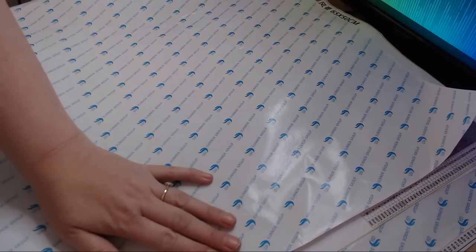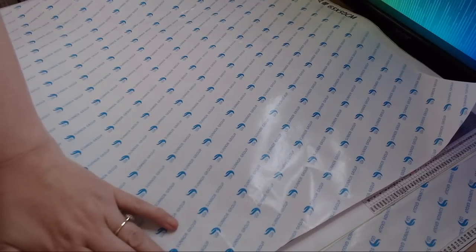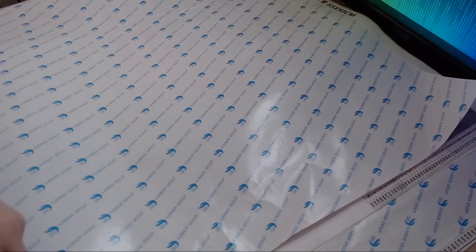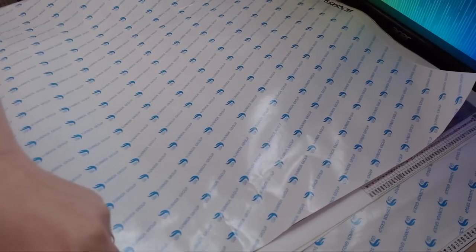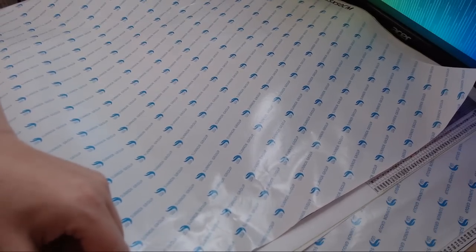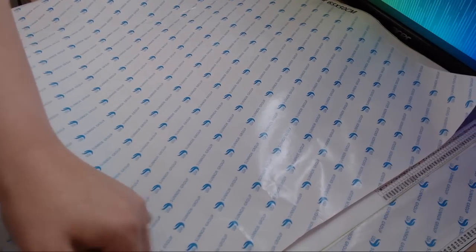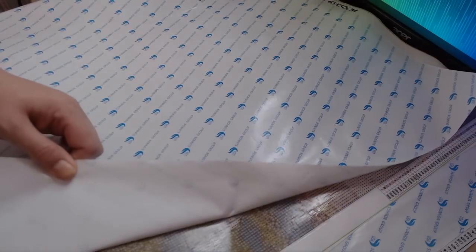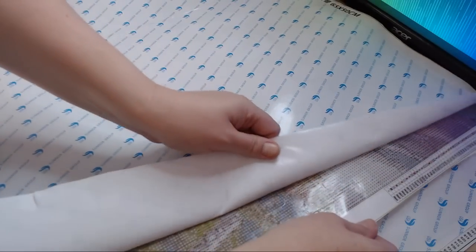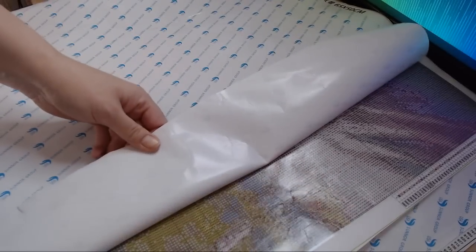Oh, oops, sorry, I swore. Okay, the glue's come up on that side. Okay, I've torn the cover sheet just slightly, so I might have to get some tape on that. I think it might get worse if I don't put some tape on. I'm usually really careful at pulling these back as well, but it's only a small tear, so it'll be okay.